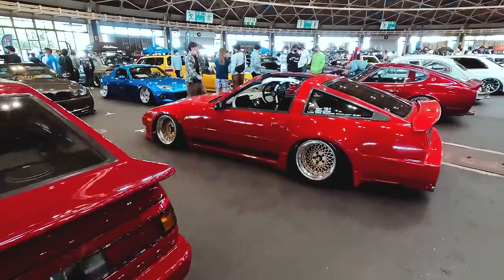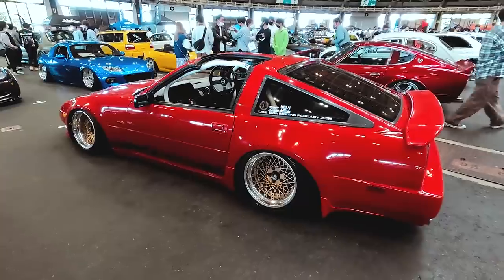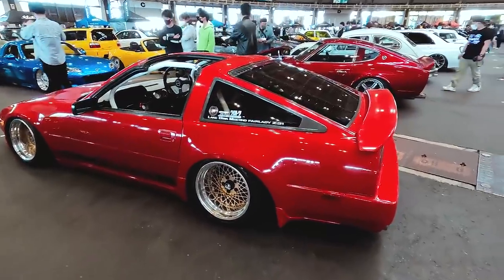Also really like the Z31 right here. Super slept on cars, but maybe they're trash, who knows? I don't know, I've never owned one, but they look good to me. Definitive late 80s styling.